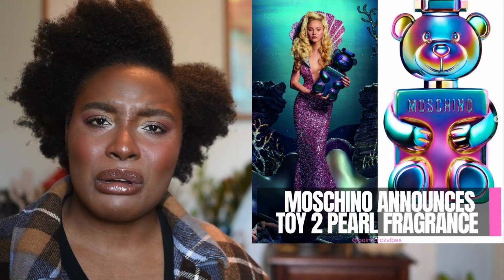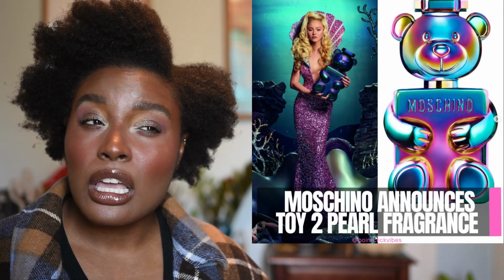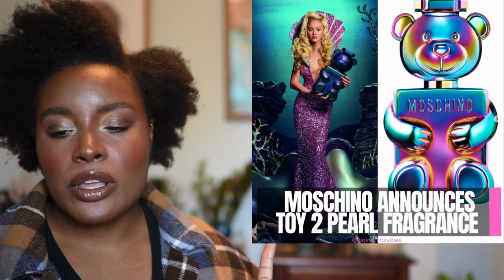Why is oregano in a scent? What does that even smell like? Does that smell herbally? Maybe it smells earthy. I don't really know how to feel about that particular note. Definitely let me know if you know where these are available.